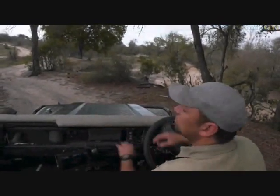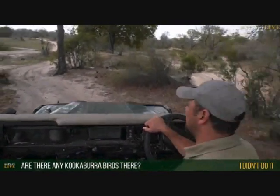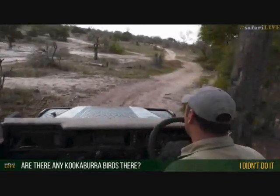You asked if there are any kookaburra birds here. No, we do not get kookaburra birds in Africa. That's only in Australia. So we don't have any kookaburra birds.